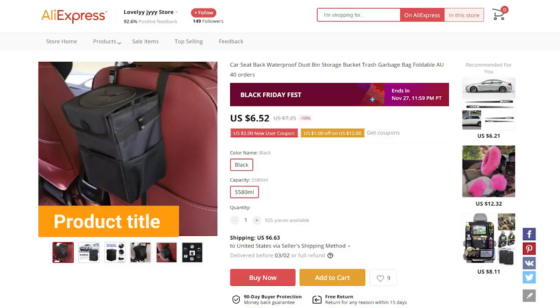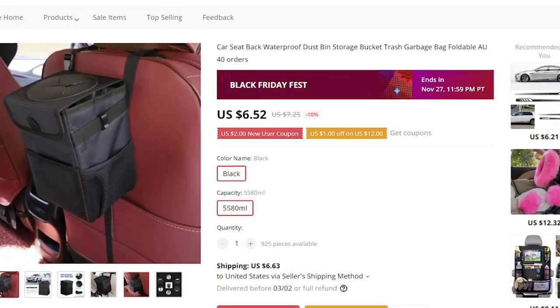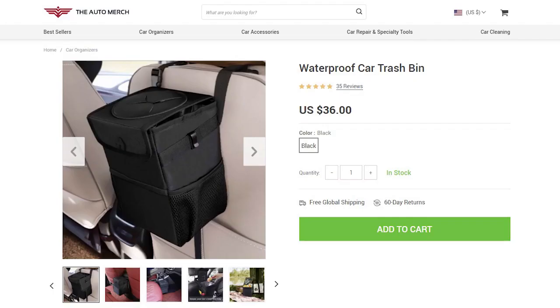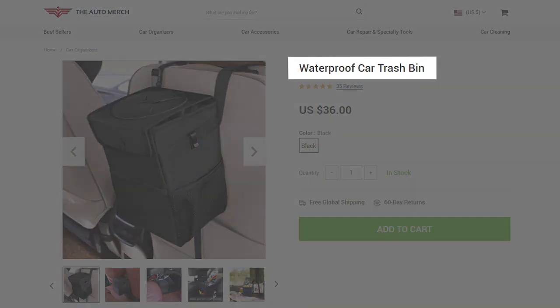Elements of a good product page. Every product page has a number of elements. Let's see what they are and how you should edit them. Start with the product title. As a rule, titles on AliExpress look like this. This is more than 10 words, which don't really make any sense. That's too much. Here, now the title is short and informative.